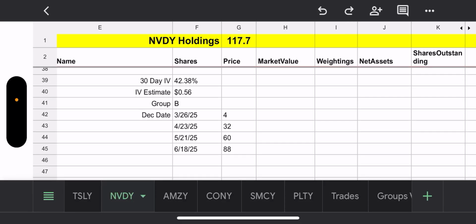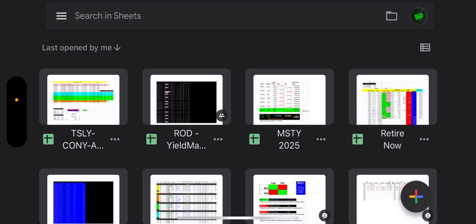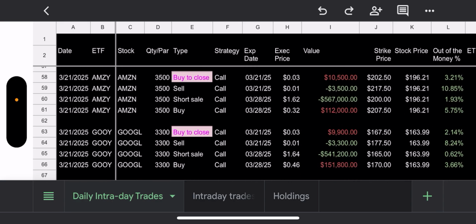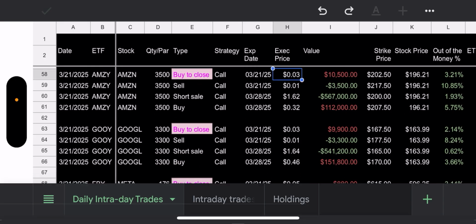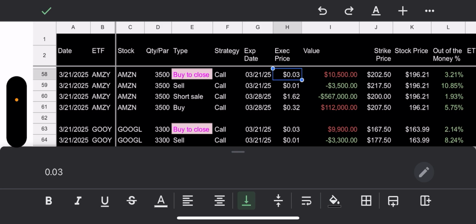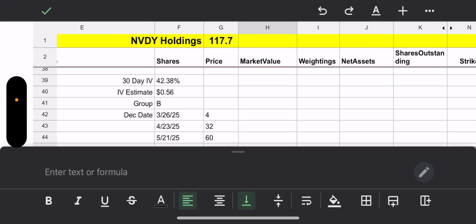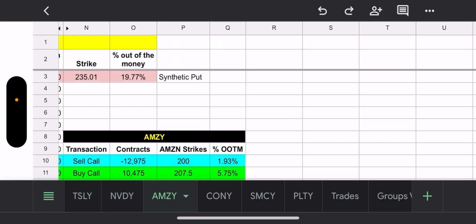All right, let's move on. Let's go back to the holdings file. Here we go. Oh, Amzy's next. What do they got? Buy to close. So 3 cents, buy to close, and they open a new position. Doesn't get much simpler than that. But we do have them on this file, so let's go to it. Here we go, Amzy. How you doing?